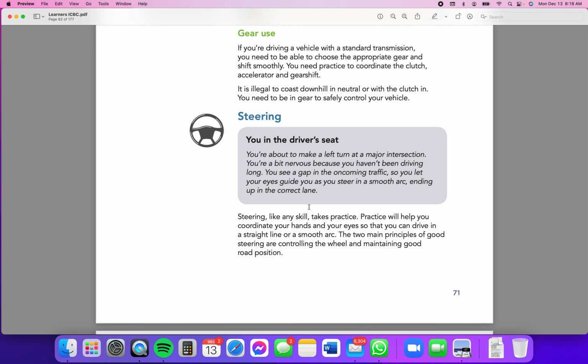Steering. You in the driver's seat. You're about to make a left turn at a major intersection. You're a bit nervous because you haven't been driving long. You see a gap in oncoming traffic, so you let your eyes guide you as you steer into a smooth arc ending in the correct lane.